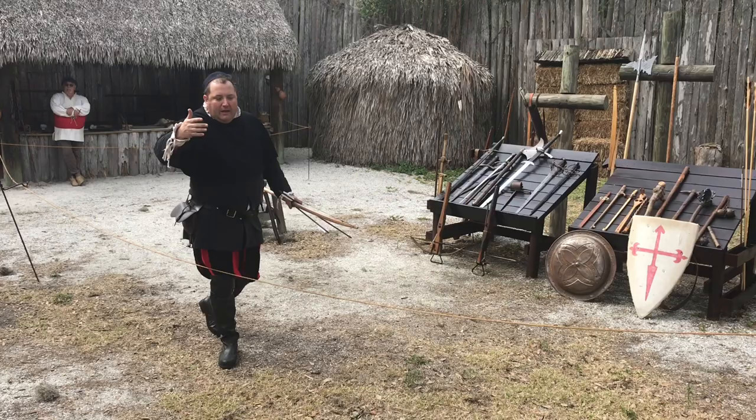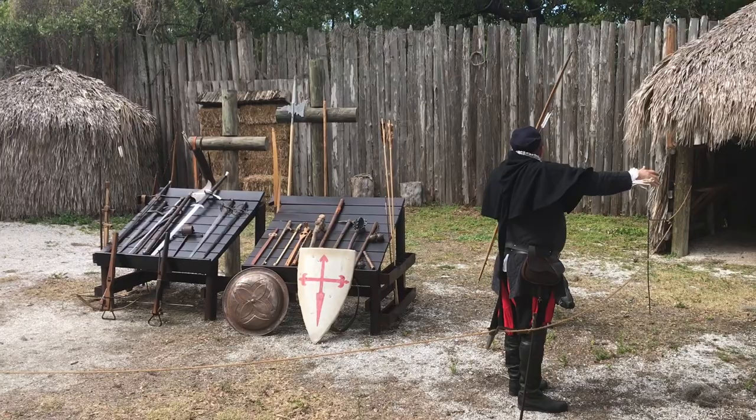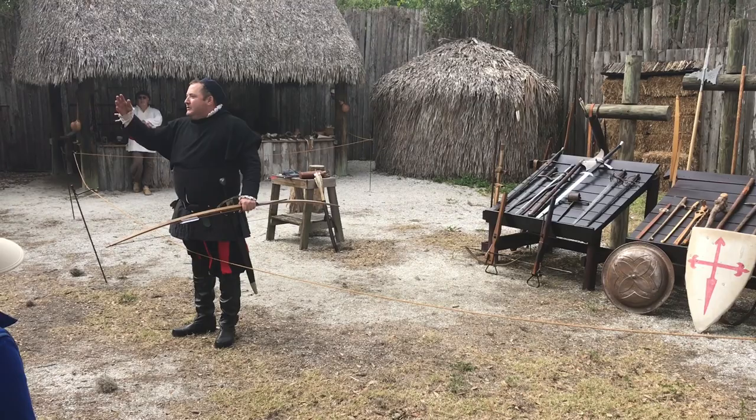Camouflage, essentially: their bodies painted in different colors, blending in with their surroundings. They can stand there virtually still, draw an arrow, fire it, and not be seen. So much so that we know the Spanish used to call them fantasmos, ghosts, because all they would see was these arrows flying at them from everywhere and not really see any people.